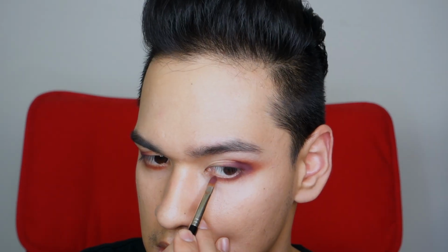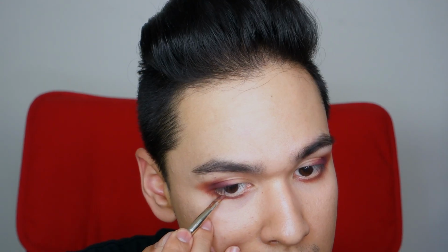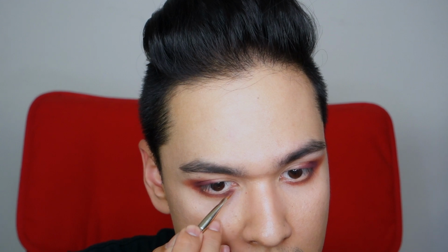The bottom of the eye here, I'm gonna use a dark brown. There you go, so you can see it's pretty nice and dramatic. I created a really nice smoke. The quality of these shadows is pretty amazing.